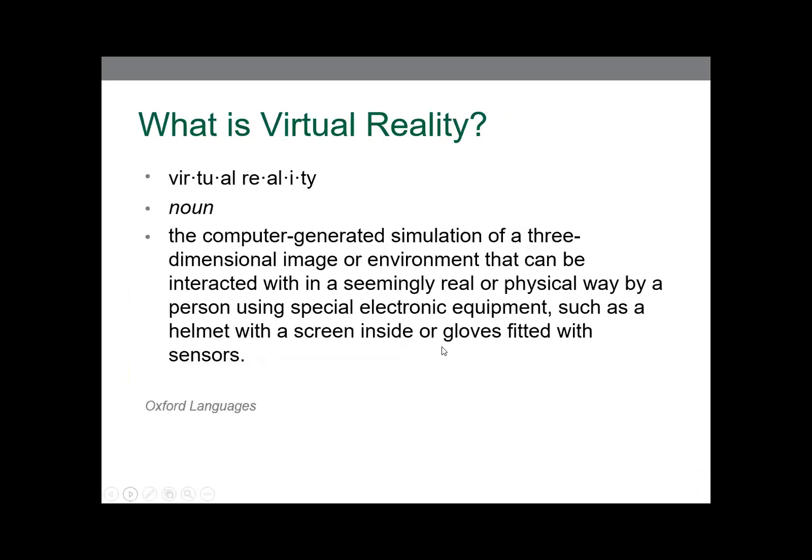All right, so we're going to start with virtual reality. What is virtual reality? There's a lot of definitions out on the web, and this one is from Oxford Languages, and it's a little bit overwhelming, so I'm going to break it into three parts for us. So if we read the definition, let's start with the computer-generated simulation of a three-dimensional image or environment. Okay, so it's basically a video or a drawing or a graphic that's in 3D. So think of like a movie. So computer-generated simulation of a three-dimensional image or environment.